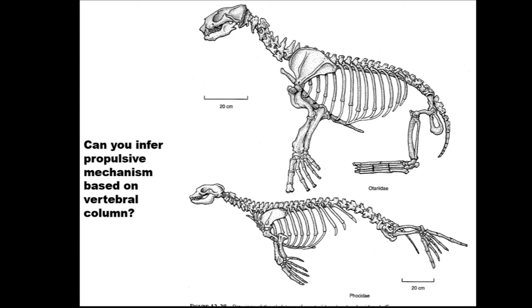So the pelvic girdle in the otariid is much more robust. This is obviously an animal that's going to be using its hind limbs for propulsion on land and also in the water. In the phocid, that's not the case. Also notice those lumbar vertebrae and what's happening with the rib cage. It's pretty clear that the phocid is an animal that is much more geared towards this dorsal ventral undulation and moving through the water much more like a whale would than would something like the eared seal.